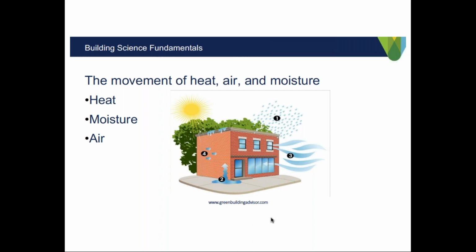So nature is seeking an equilibrium. And so all of these three components need a driving force, basically. One very wet area, and then that wet area wants to move to more dry areas. That's just how water works. The same thing with heat.